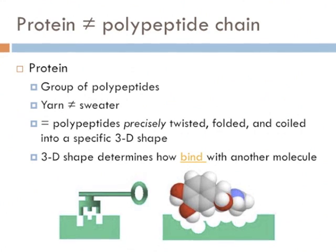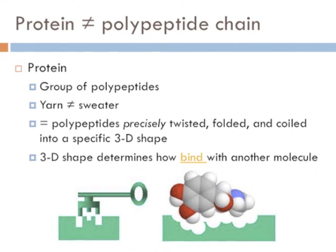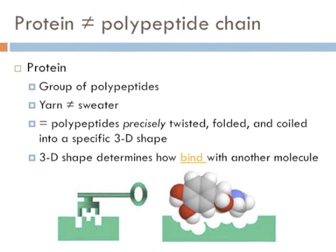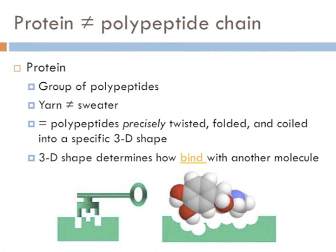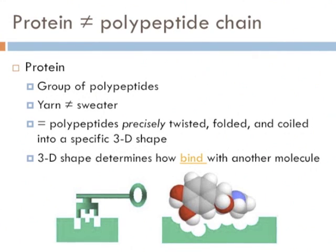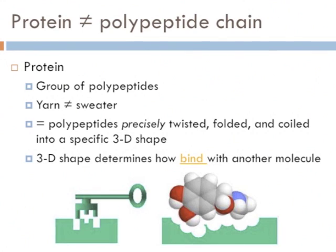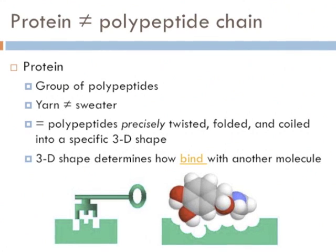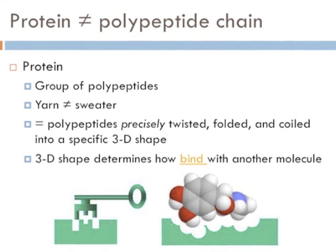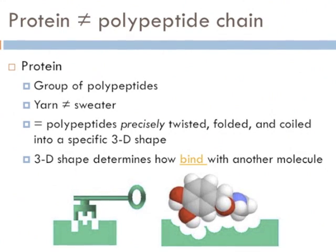And the sweater has a specific three-dimensional shape which we use to keep ourselves warm. So just like a yarn is not a sweater, proteins are groups of polypeptides that are precisely twisted, folded, and coiled into specific three-dimensional shapes. And that three-dimensional shape specifically determines how it binds to another molecule, and that determines its function.